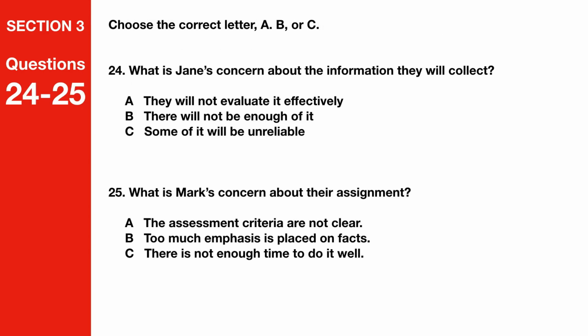Now you have time to look at questions 24 and 25. Now listen to the next part of the conversation and answer questions 24 and 25.